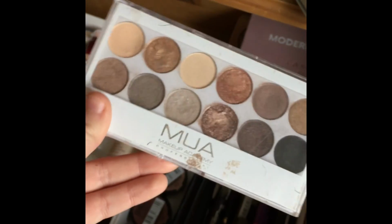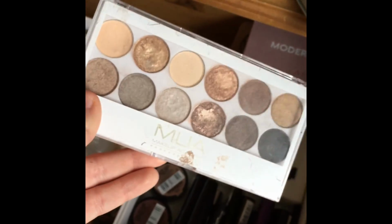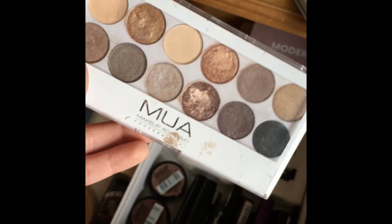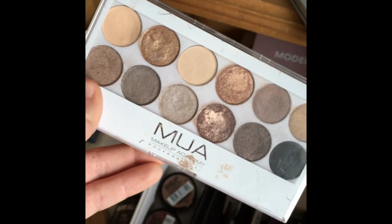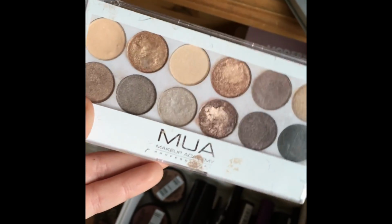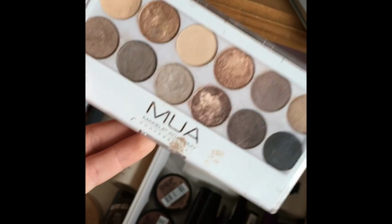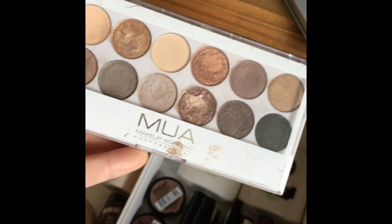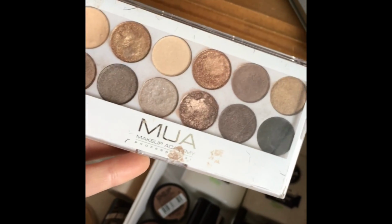And then finally I have the MUA Makeup Academy Professional palette. This is literally wrecked. I'm really sorry about how wrecked this is, but this cost me like 99p or something daft like that, and the quality of the eyeshadows are quite good. I used to use this and the Naked 3 palette when I first started out doing eyeshadows, and I used to always love my eyeshadows, even with this palette. So yeah, if you are looking for quite drugstore products, I definitely recommend this palette.